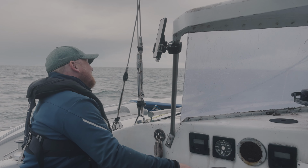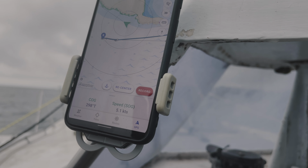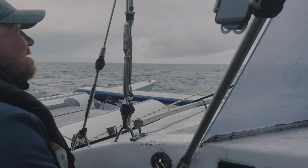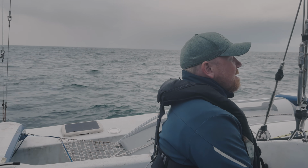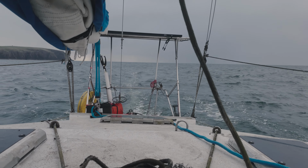How do? What speed are we at? 4.5, still got 6s. 5. That's not bad considering we've probably got about 2 to 3 knots of tide against. Yeah, just as you know it. But we've got a little assist from the engine.